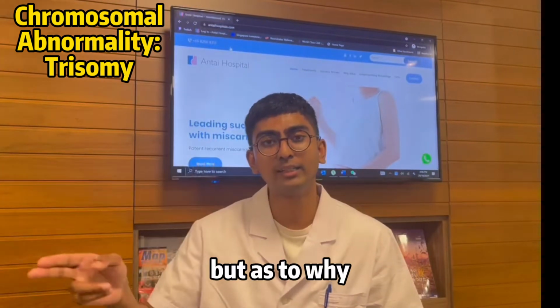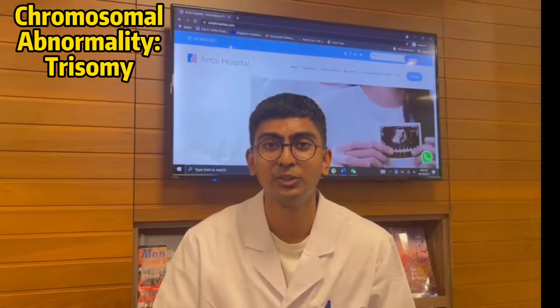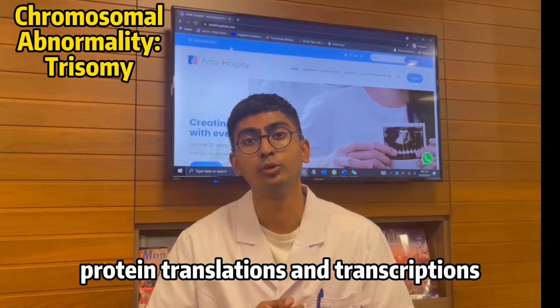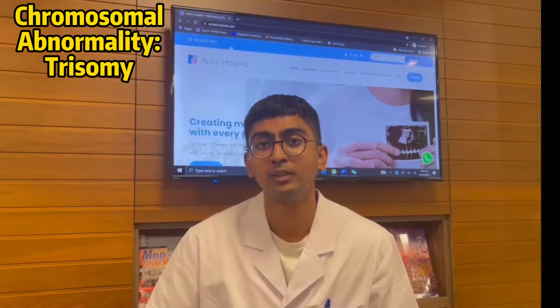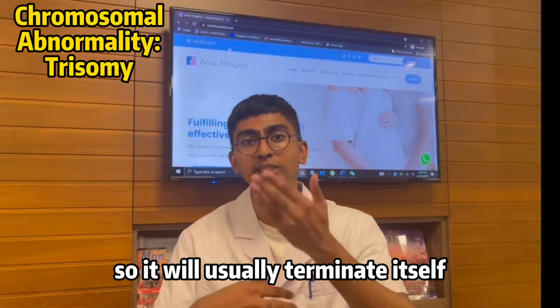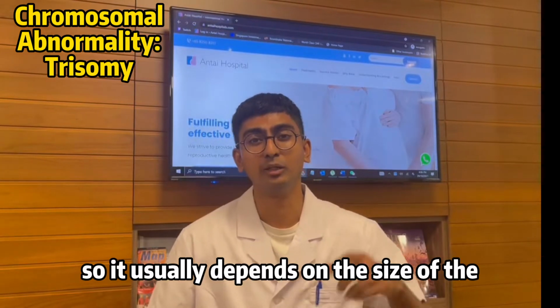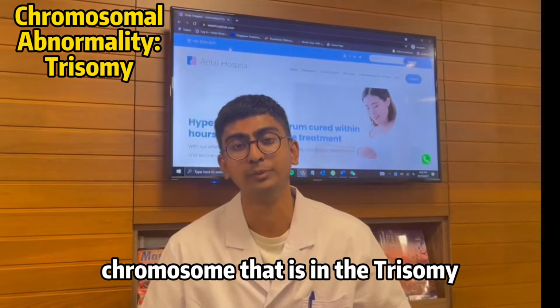But the reason certain trisomies don't survive is because the genes are too massive. They are responsible for several protein translations and transcriptions, which affects the development of the fetus during pregnancy. So it will usually terminate itself in a spontaneous abortion. So it usually depends on the size of the chromosome that is in the trisomy.